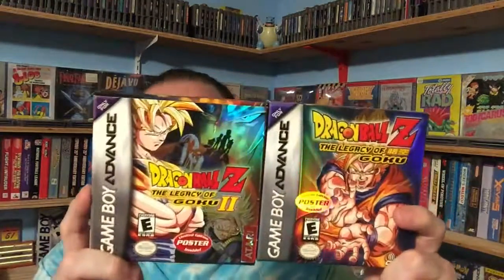Okay, next, this is game number 7. It's actually a 2-parter. Dragon Ball Z Legacy of Goku 1 and 2. Now, these are going to run you about $7 each, which I think for these games is just an absolute steal. I had a great time with the story. I believe the second one was a little better than the first one, but once again, at $7, that's just a steal.